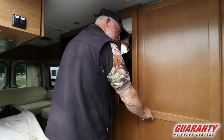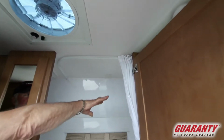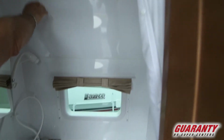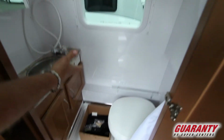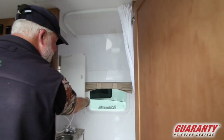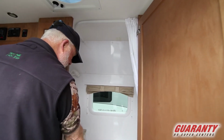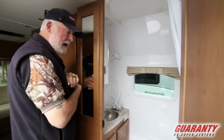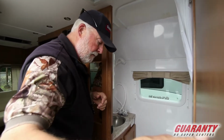Bathroom is fairly spacious. You've got a nice towel bar here. Curtain comes all the way around, and you see all the Velcro to help cover everything up. If you do decide to take a shower in here, it covers up the medicine cabinet and your vanity. There's all the owner's packet information. I believe it was purchased here and traded back in on a bigger motorhome.